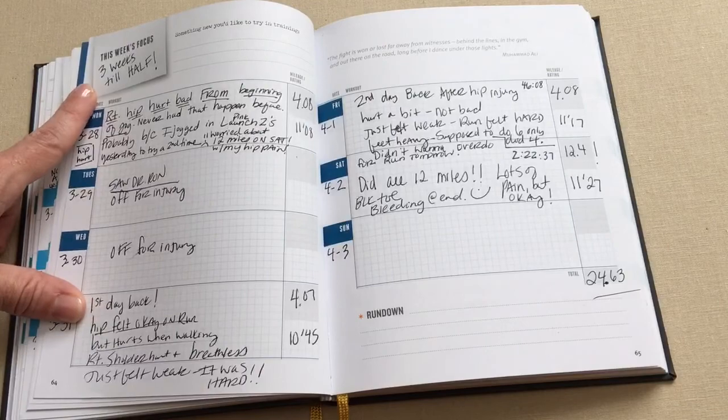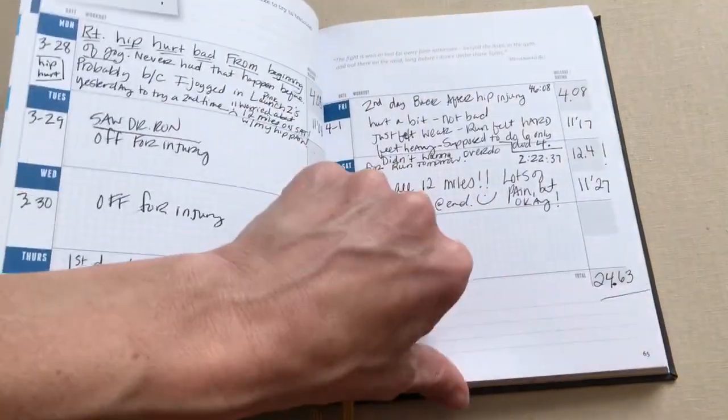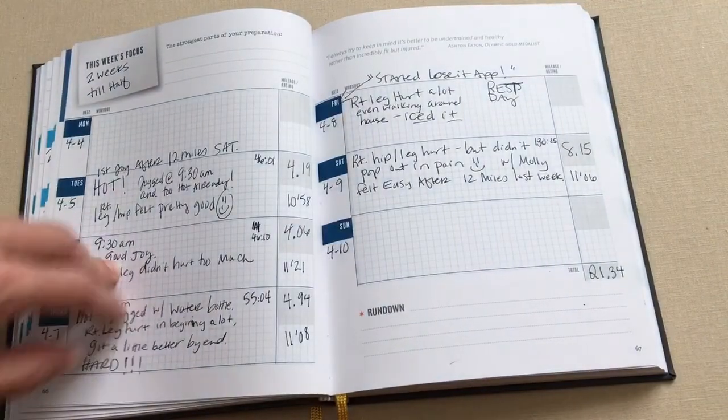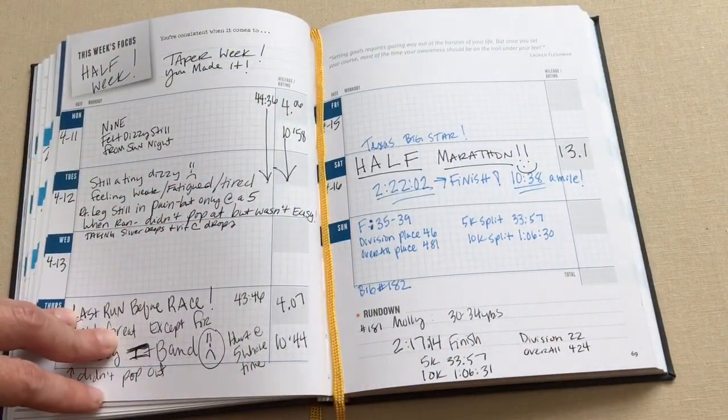And then I would write like 3 weeks till the half, and I would have all my training written out. 2 weeks till the half, and then half week, the week of the half.